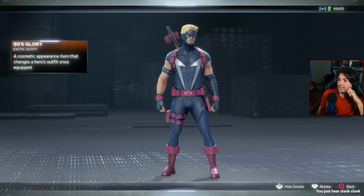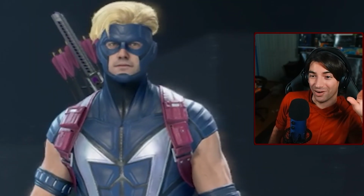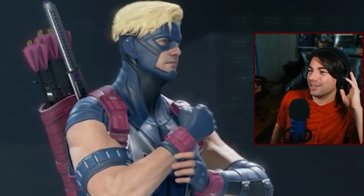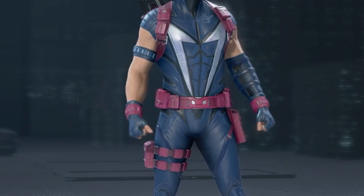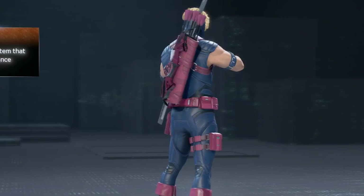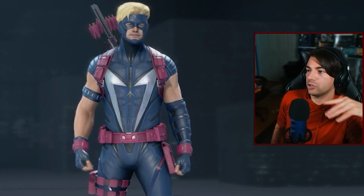90s Glory. This has to be another one of his older costumes, right? The hair looks really weird, but only because I've been staring at the same few suits this entire time. I actually like the cowl though. The cowl looks really cool. It feels like a pleathery, rubbery costume, kind of what you'd see in some of the older Batman films, like from Michael Keaton to George Clooney, like that rubbery texture, and it gives it a little bit more texture in that sense. And he just has a bunch of straps everywhere.